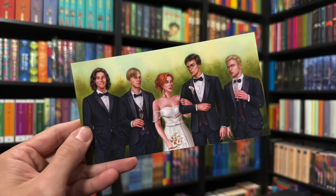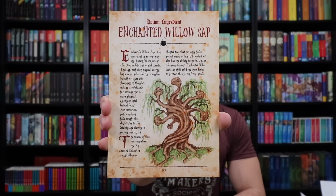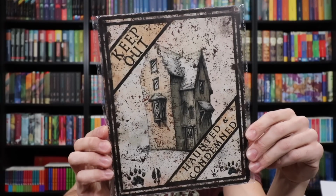All right, but so we've got those. And then we have a photo from James and Lily's wedding showing Sirius and Lupin and Peter Pettigrew, and of course the bride and the groom. And it's funny, Lily is holding canna lilies, and James has a canna lily attached as a boutonniere. A dashing set of Marauders and a beautiful Marauder's wife. Potion ingredient, Enchanted Willow sap. So we've got some information about that. And what's cool about these is you can read both sides of this note card. So pause if you'd like to read this. Here's the front, and here is the back. Let's take a look at this metal sign that says, "Keep out, haunted, and condemned." It's the Shrieking Shack. Very fun metal sign.